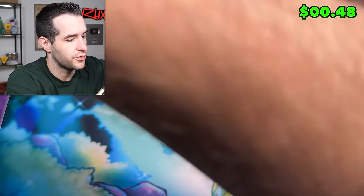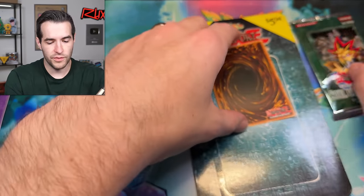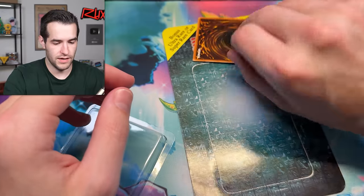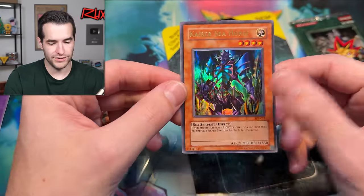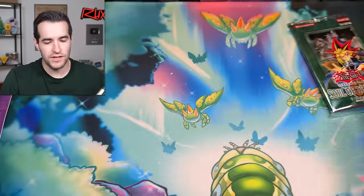Okay, we have another Soul of the Duelist falling apart. So you know what? It's already broken. Why not just give it a chance? We have the... come on, card. Another Kaiser Seahorse. That's an unlimited. So we didn't even get the first ed this time. That's a bummer. $5.94, that's how much it cost me.